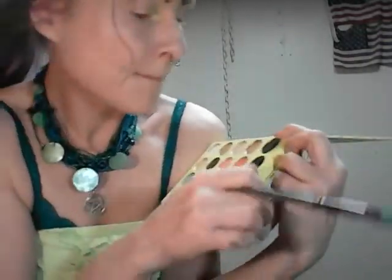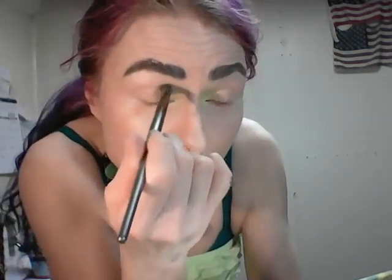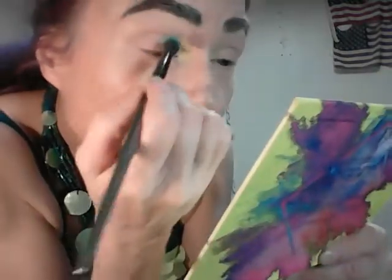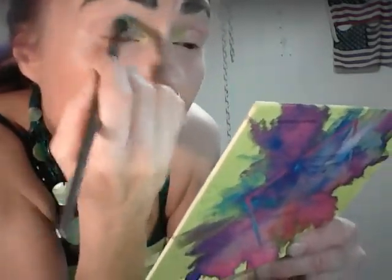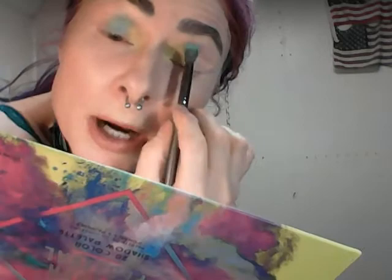We're going around. Probably should tap off excess. Now, if you're imagining a chevron, I'm taking the stripe and I'm going like this. I might need to get more of this color on. You don't want to wiggle it because you don't want to spread it out, but you do want it to show a little bit beyond the crease. And then hit the other side. And then, of course, try to be symmetrical with this.